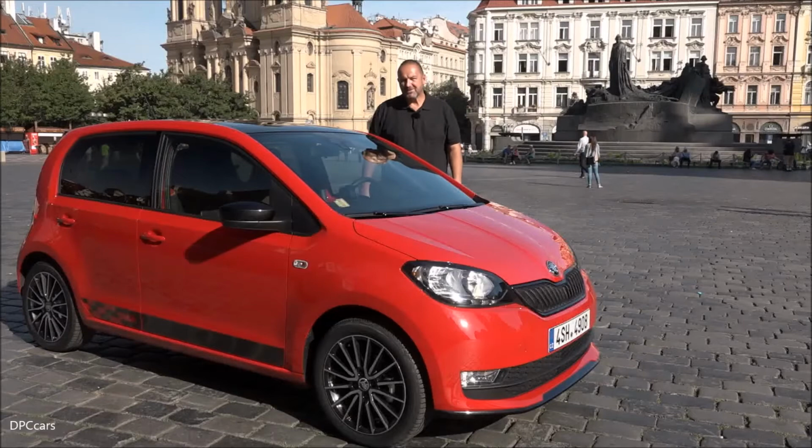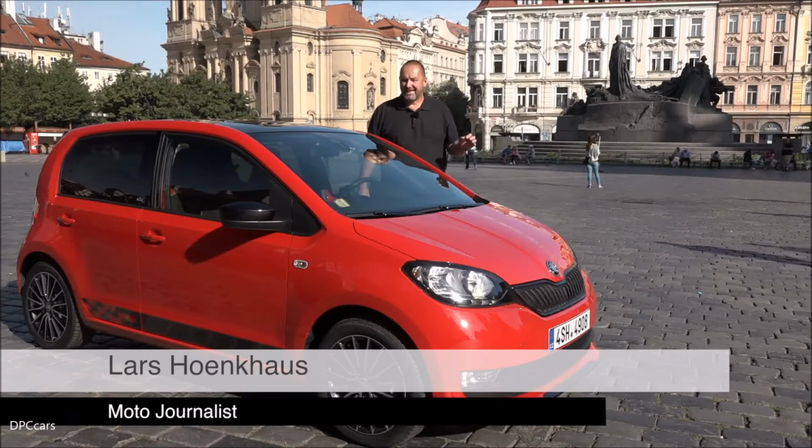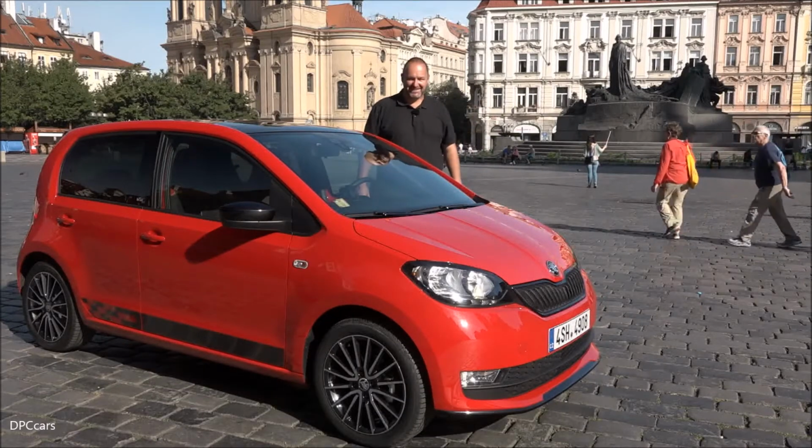Welcome to Prague. Some cars are made to be driven in the city, and the Skoda Citigo is for sure one of those. And where else could we test that car better than in the middle of a city?